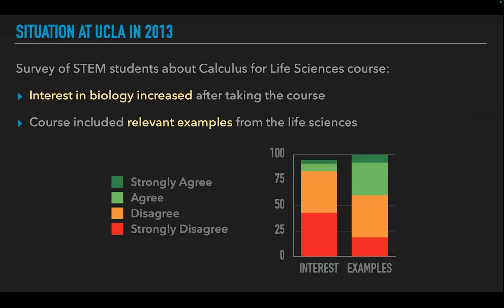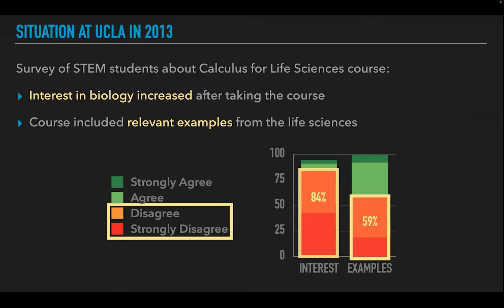And I think it's fair to say that the answer is overall no, because if we just look at the people who disagreed or strongly disagreed, in terms of interest, 84% say that no, the course did not increase their interest in their studies. And in terms of examples, 59% said that they hadn't seen concrete examples.